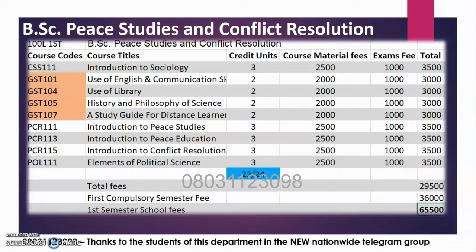B.Sc Peace Studies and Conflict Resolution is a 4-year course that could be spread into 8 years if you're in flexible mode, by registering half of the courses every semester, minimum. Okay, so we have 4 GSTs here, which I would like you to know are compulsory. Never ignore any of them. You register them alongside any other ones you have in your portal.